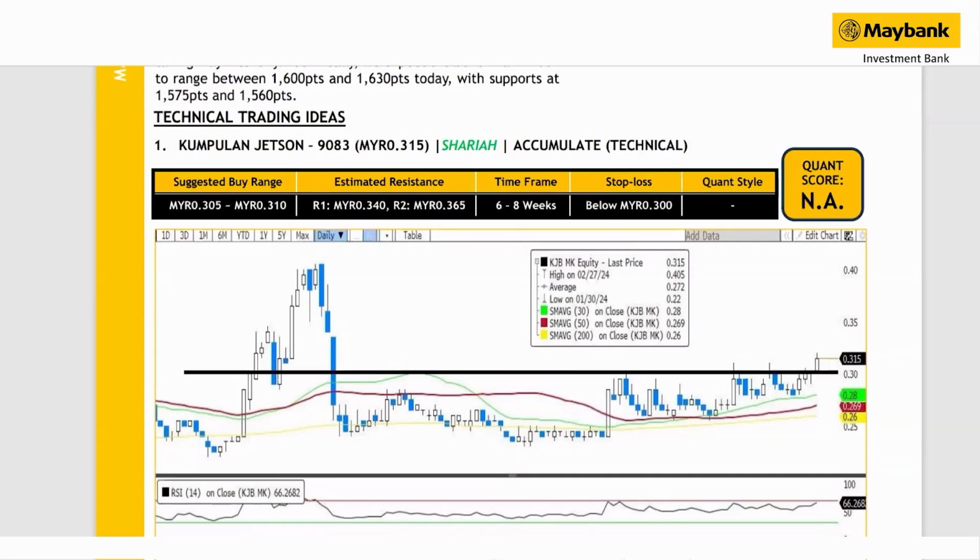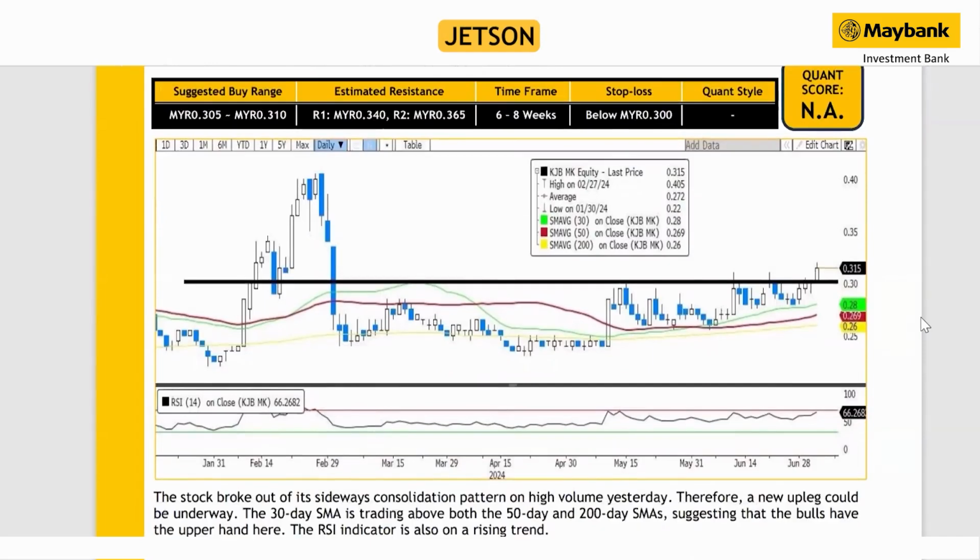So I think on the three stocks, basically, the first one is actually Kumpulan Jetson. I think if you look at the share price movement, the last few weeks has been trending sideways above the 200-day SMA. In fact, for most of the time, they were actually able to hold on above the 50-day SMA. And yesterday, if you look at the horizontal line, which is the resistance trend line for the last few weeks, it actually surpassed this level on high volume.